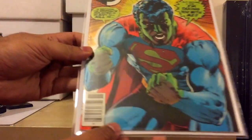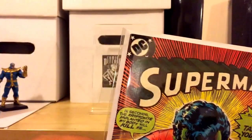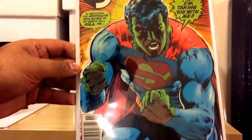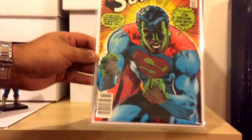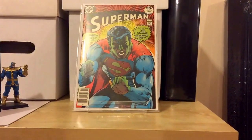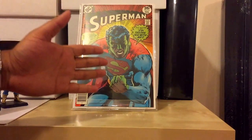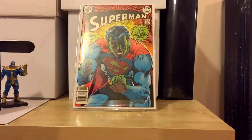But this is actually a really, really nice copy. Easily a 9.0, in my opinion. I don't know, Nick put out a grading video, so maybe I need to rewatch those. But a really beautiful cover with the kryptonite affecting Superman. Great job. It's just the way he draws his physiques. They're really muscular guys. I think these really capture the essence of a superhero, some of Neal Adams' stuff. So for me, even though I'm not a massive fan of Superman, I still love the work he did on Superman because it took it to that next level from where it was previously.